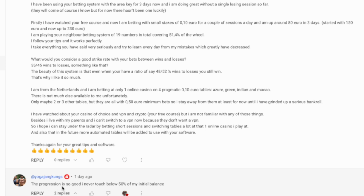Again, Yoga said this progression is so good. I've never touched below 50% of my initial balance. So that's good. Again, I appreciate it.